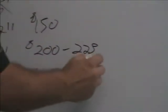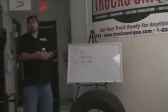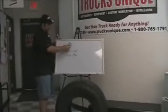to say $300. Now these are just basic wheels. I mean, wheels can get very expensive. We've done some wheels that can run over $1,000 each wheel. It just depends. But that's kind of on average what you're looking at on 17s, 18s, 20s on your wheel sizes.